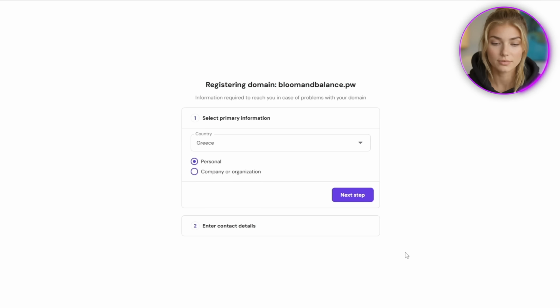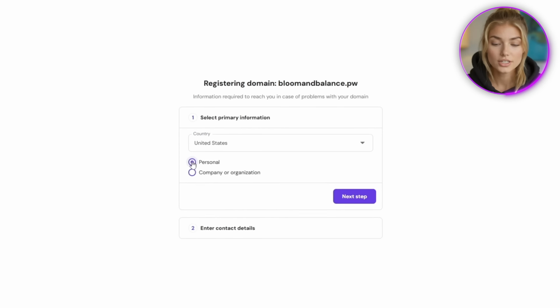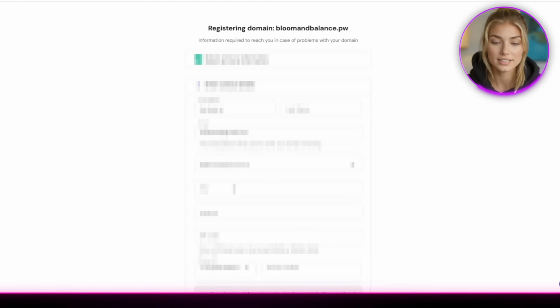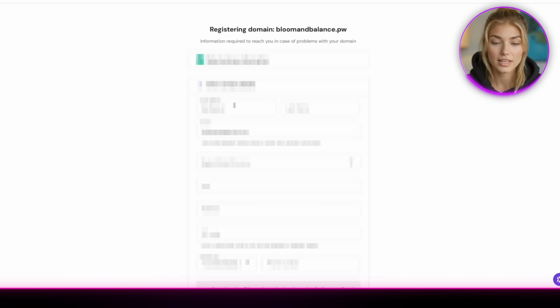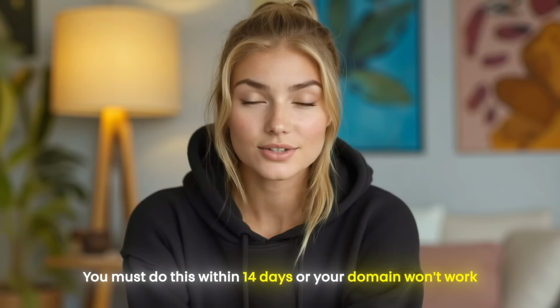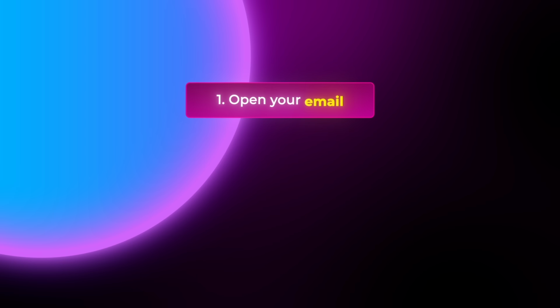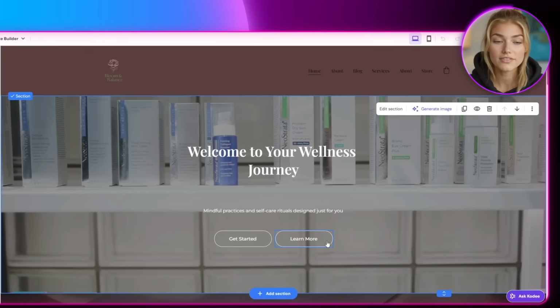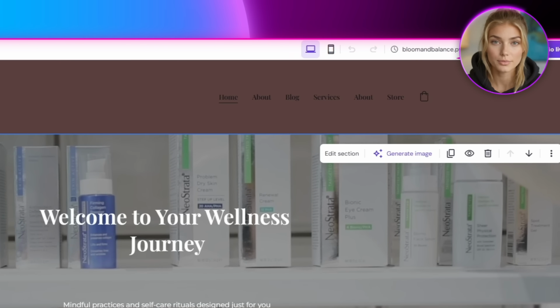Now you'll need to fill in some registration details. Select your country, choose whether this is a personal or business site, and enter your contact information. Once you've filled everything out, click Finish Registration. You'll receive an email asking you to verify your email address. You must do this within 14 days or your domain won't work. Open your email, find the message, and click the verification link. Once verified, your domain will appear in the top right of your editor. This can take up to 24 hours, but it's usually much faster.